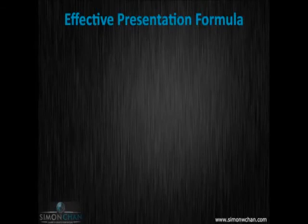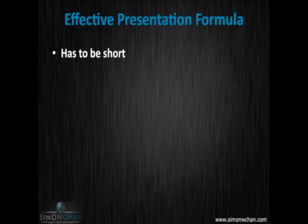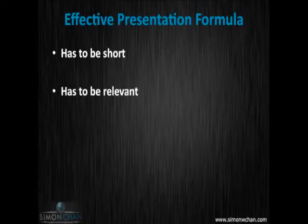This is the formula that keeps it exciting and interesting. Number one, it has to be short. Especially in this age of what we call the MTV generation, the internet, where everything has to be fast, Twitter, 160 characters or less, it has to be short. Number two, it has to be relevant, meaning this is something the prospects have to be able to relate to, because if they don't relate to it, they will be gone and out very fast. They'll tune out. Even in a meeting, they'll start looking at their cell phones, surfing Facebook, doing all types of things. You lost them. So it has to be relevant.